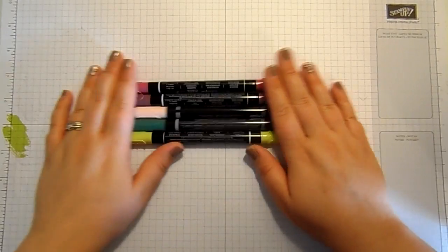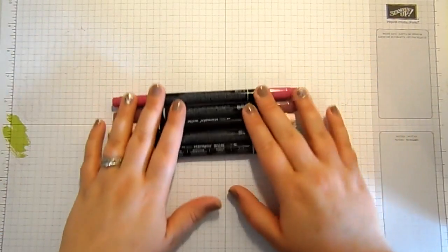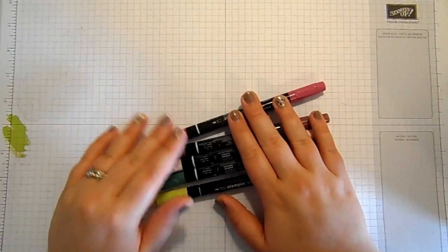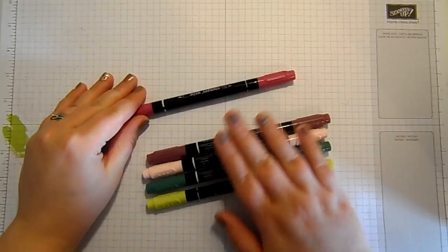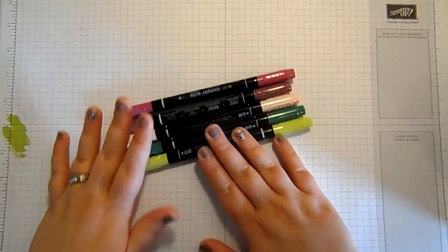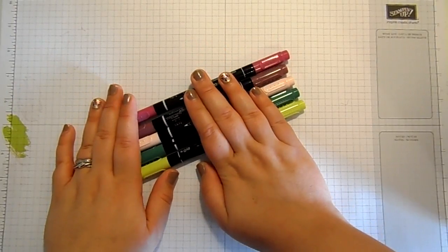The first one is about our new in colours. I have introduced these to you already, but I have something slightly more detailed. So we have Berry Burst, Fresh Fig, Powder Pink, Tranquil Tide and Lemon Lime Twist. I am so impressed with myself that I can remember all the names.